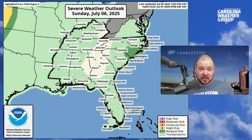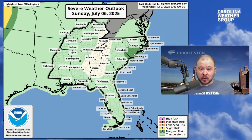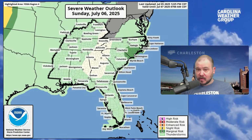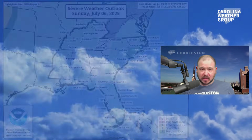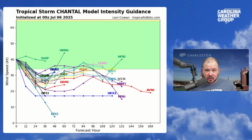But yeah, so that's the severe weather outlook, and that is driven by the risk for an isolated tornado or two. You get on the east side of these circulations. Chantal is coming in a little bit stronger than first forecast earlier today. Again, probably maxing out maybe 45, 50 miles an hour, but that convection is pretty deep over there on the eastern side of the storm.